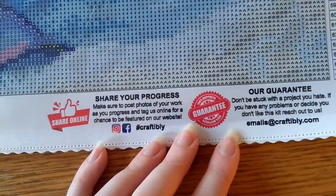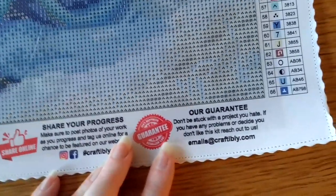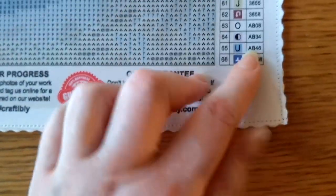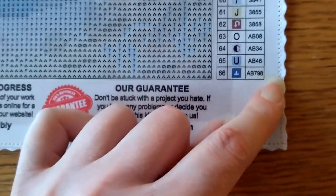Then we have their social, their guarantee, all that good stuff. And this kit has a whopping 66 colors, and we have 4 ABs.